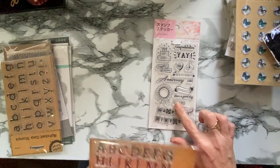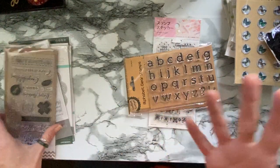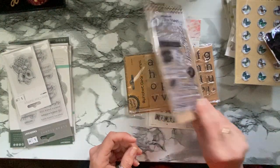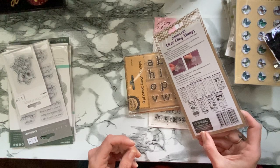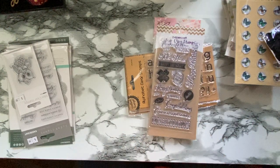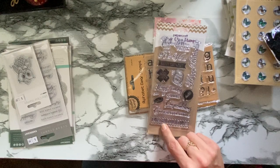We got, this one's from Daiso. These are just from the cheap shop. I've got like a million alphabet stamps, but hey, I didn't have these ones. I don't know where these were from. Probably from the cheap shop. Somewhere cheap. But we got them. So these are all different sentiments, which is really good.